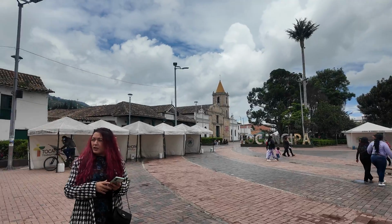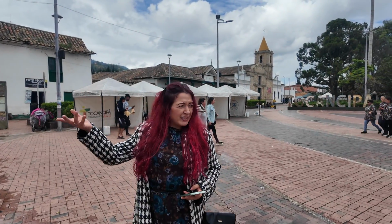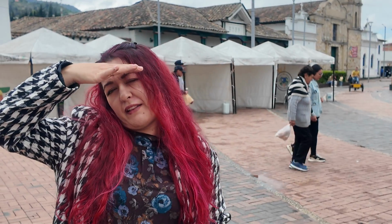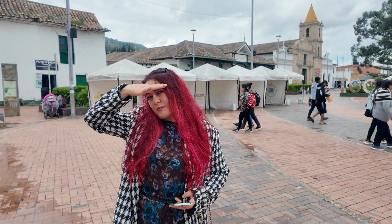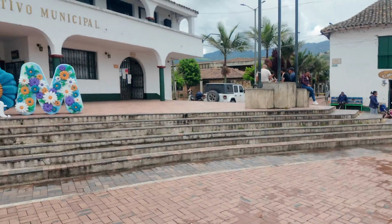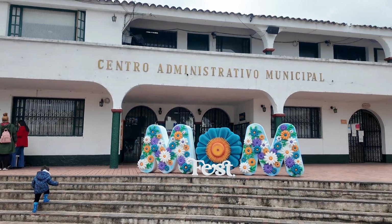Shirley, ¿qué es esto? Edificio de la alcaldía. It's for government? Edificio para el gobierno? Sí, ahí está el mayor, el alcalde. Ah, okay, so this is a government building, she explained. Okay.